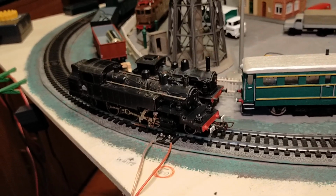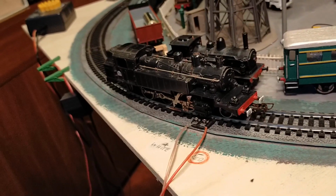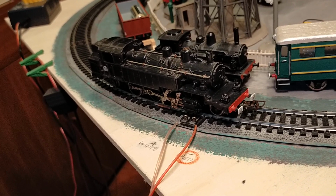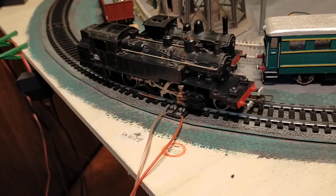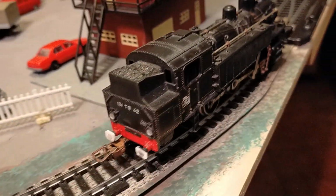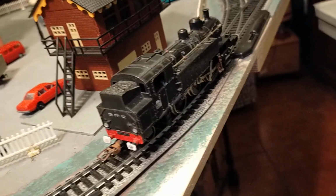It's got twin headlights at the front. This model here, I bought it second hand, of course. It was heavily played with. In fact, it had only one buffer. The only buffer that it still had was this buffer over here.